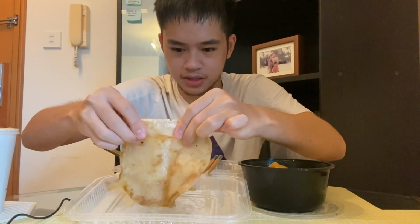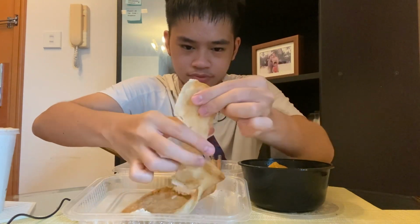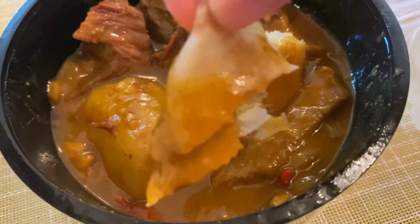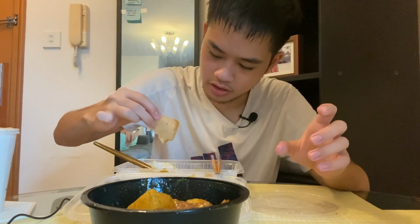I'm gonna tear off a bit and dunk this into the curry. So here we go. This is the curry sauce. Just dunk a little bit into here. As you can see. Ooh, yeah, just coats it very nicely. Here we go.